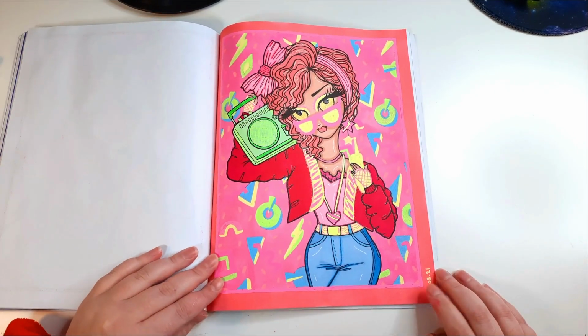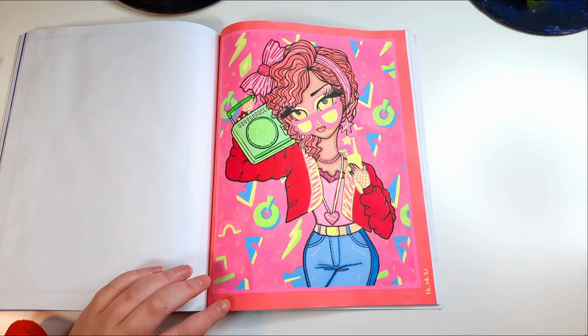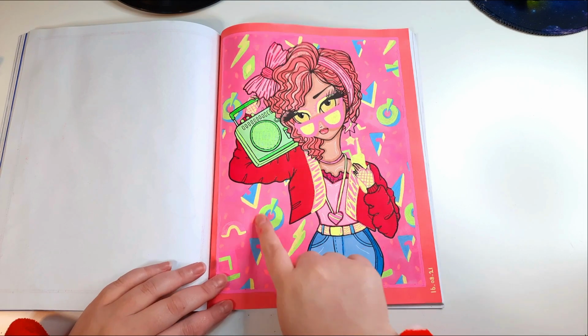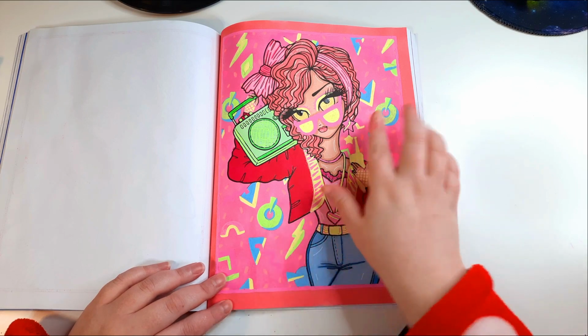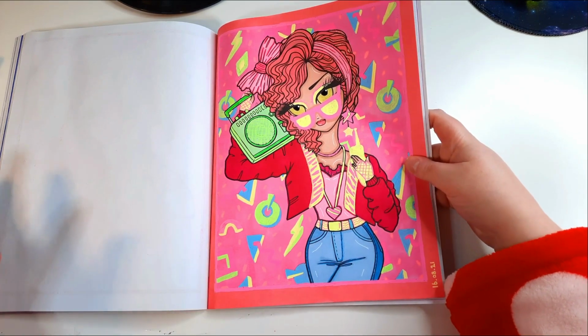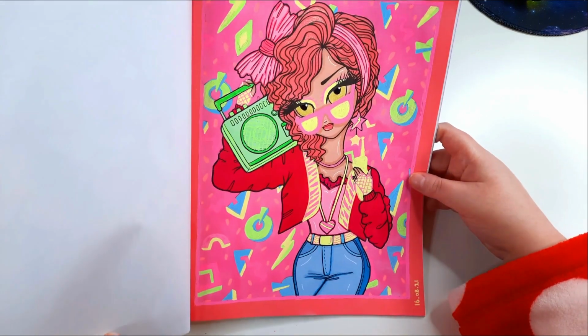This was a buddy colour with Nikki Jane from Instagram. I did this in August. I used all Ohuhu pastel markers. The gel pen is the Pentel Milky pens. And I'm not sure how much shimmer I added. I think I used the Scribblicious neon glitter pen.